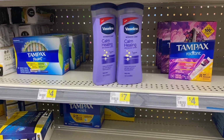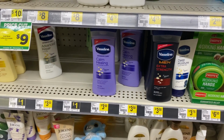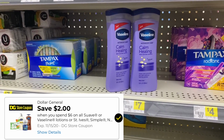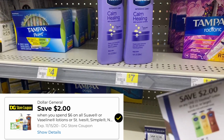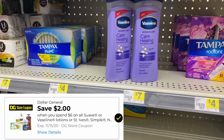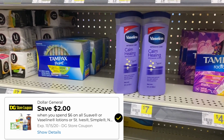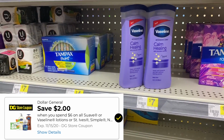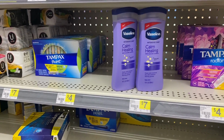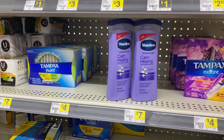Next deal I want to do is on the Vaseline lotion. So these are $3.50 a piece, regular price. And then we have a 2 off of 6 Dollar General coupon. So I want to use the $2 coupons that we just got in this past Sunday's paper. So 2 of them cost $7. We're going to use 2 of these $2 coupons. That's going to make them $3. And then our 2 off of 6 digital coupon should make them just 50 cents each, or $1 for 2. So that's a pretty good deal for these. I like to use these in my gift baskets at the holidays, so I am trying to get stocked up.